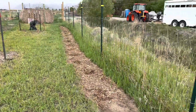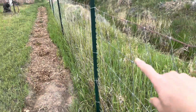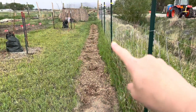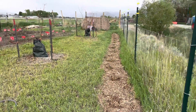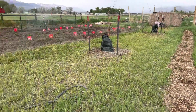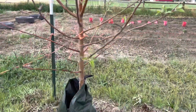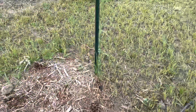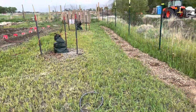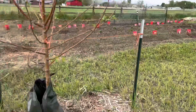So here we go. First, as we look along our 6-foot fence, because we have deer here, we have our raspberries and blueberries all planted along the fence. And right next to those, we have 5 apple trees that are growing, and they are 3 years old now, and they're still alive. So for Wyoming, that's a huge feat so far. So as you can see, berries along the fence, then trees, and then the garden.